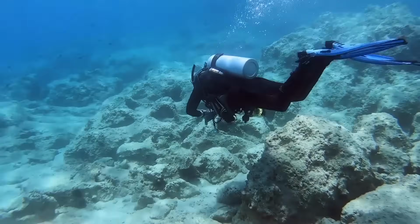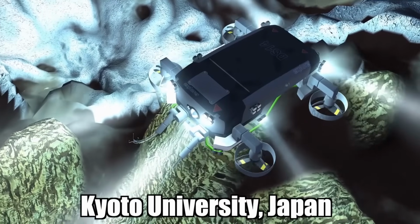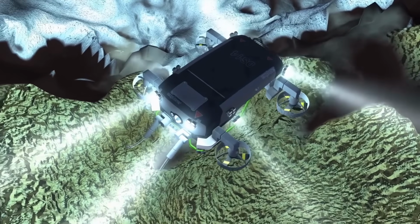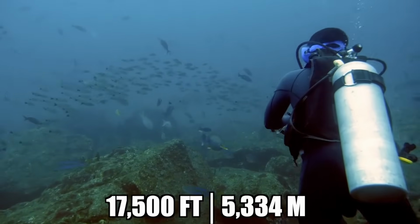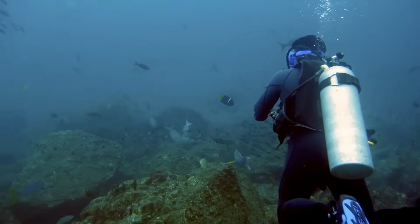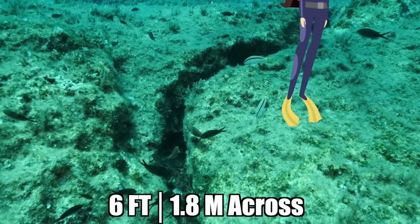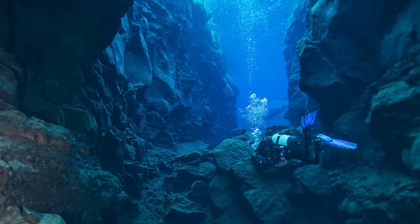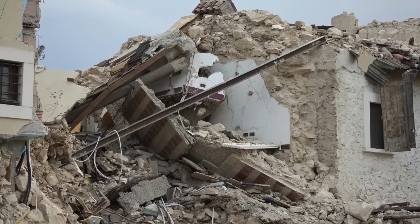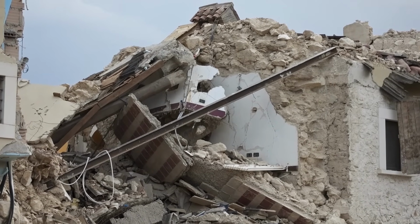After the earthquake, scientists went down to study the seafloor. Researchers from Kyoto University in Japan used a manned submersible vessel to descend to the epicenter of the quake. At a depth of roughly 17,500 feet, they came across a series of fissures. Some of them were 3 feet across, others were 6 feet across. The force of the earthquake created dozens of positively enormous cracks in the sea floor. If this had been in a city, that whole city would have been reduced to rubble without a doubt.